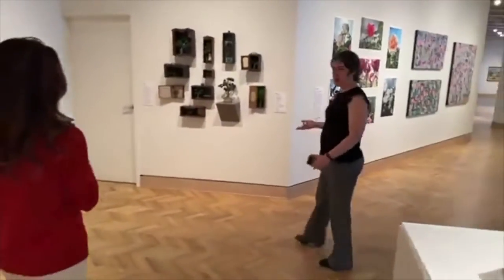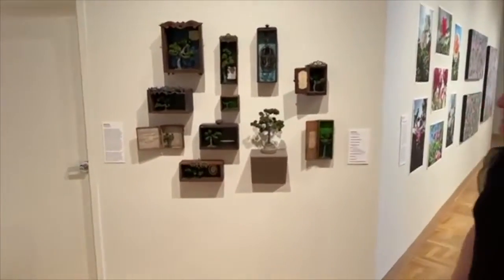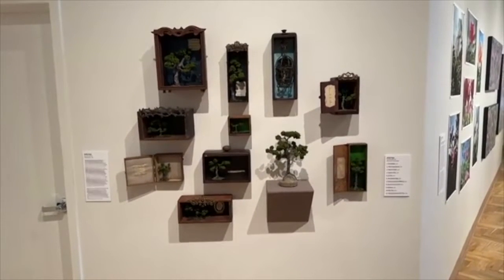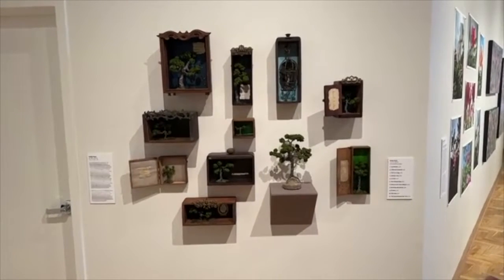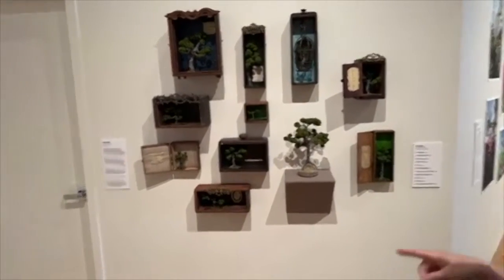And Molly Pope is in Farmersville, Ohio, and has this lovely display, kind of cabinet of curiosities of all of these beautiful little vignettes or little tiny moments, right? But I think Katie has the best story. I'm gonna let Katie tell it.